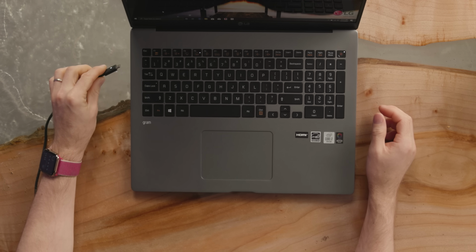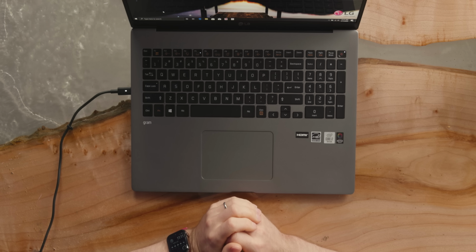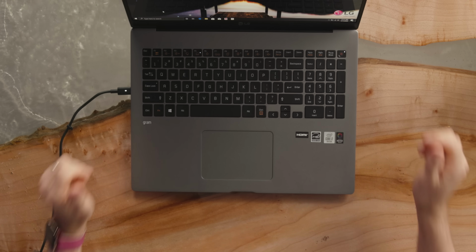Now, something I wanna try out as part of this experience, because I'm a big fan of USB Type-C charging, is whether they just don't include a Type-C charger or whether it doesn't support Type-C charging. Good luck, everybody. This is either gonna charge the laptop or fry the laptop. Hello? Okay, so it does support Type-C charging.